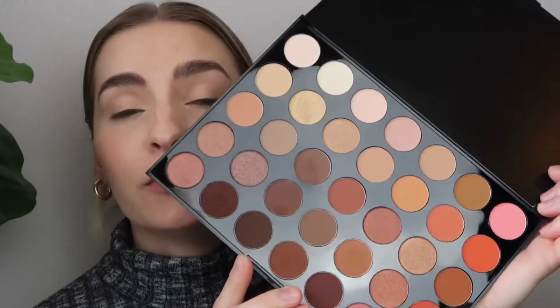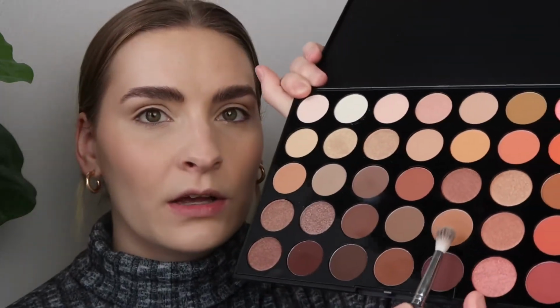And for eyes, I'm gonna do a little simple, easy, natural bronzy look, but this is the Morphe 350 Supernatural Glow Palette. It has pretty much any kind of brown tone you would ever need. I want it to be a little bit more warm than cool, so I'm gonna go in with this warmer brown here and put that in my crease.